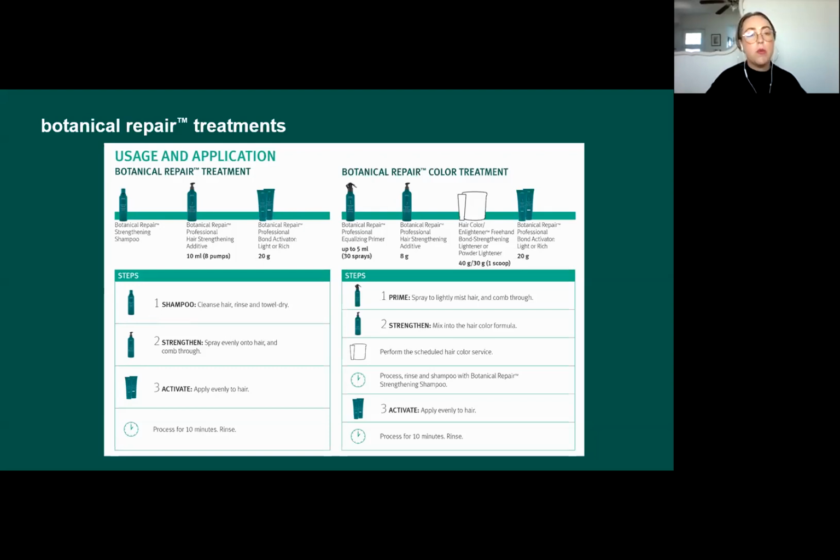Cool. So when we're doing standalone, we're not doing color, we're spraying number two in the hair. When we're doing the color treatment, number two is going in the color service. So we don't need to spray it directly onto the hair for that service. We just move right into number three when we're ready for her last step, for the activator, and we let that sit on for 10 minutes.